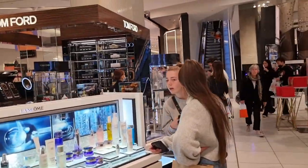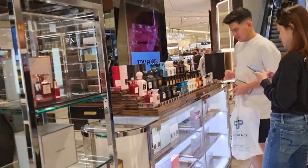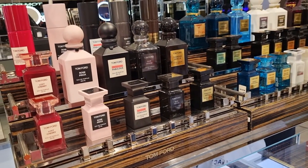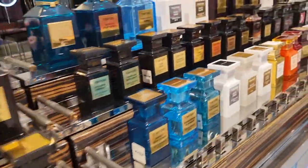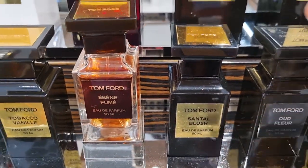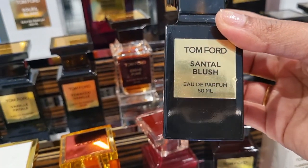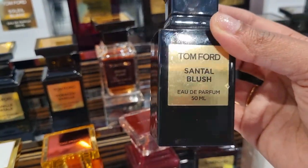And there you've got the Tom Ford, which is really, really expensive. But I can show you one of the perfumes that I have smelled. Now I have previously got some samples from here, and that is one. This one is here. It's called the Santal Blush, and this smells like heaven. It's got that, you know, that Middle Eastern smell. And it's really good, guys. You must actually try this.